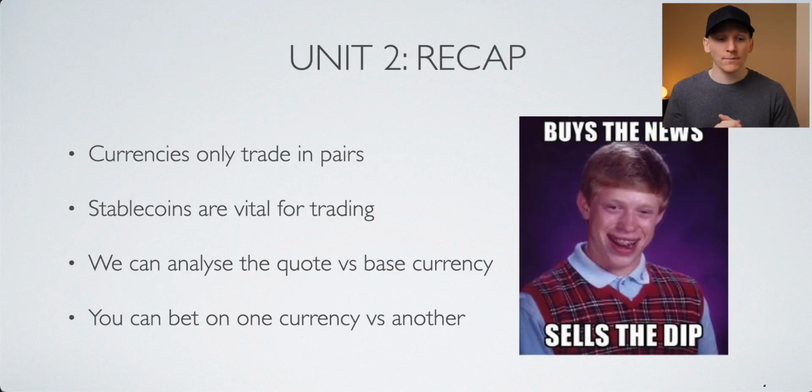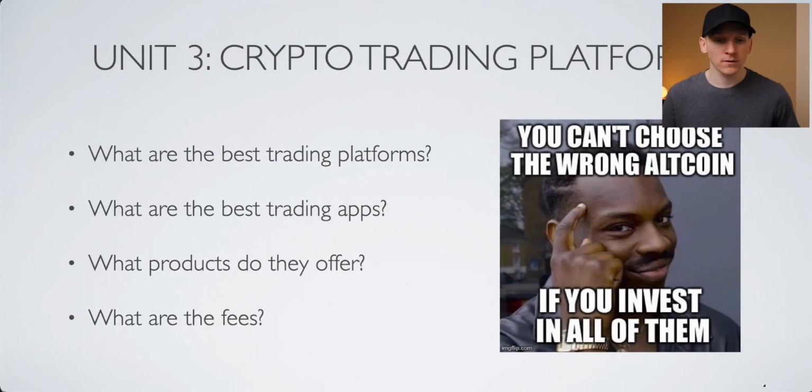So let's just recap on Unit 2 then. Currencies only trade in pairs. You need to sell one to buy another. Stablecoins are absolutely vital for the cryptocurrency industry and for trading. We can analyze the quote and base currency to tell us more about how that currency pair in particular is trading, and you can bet on one currency versus another. Unit 3 is the best crypto trading platforms. Really important that you know the difference between them, the pros and cons of each.